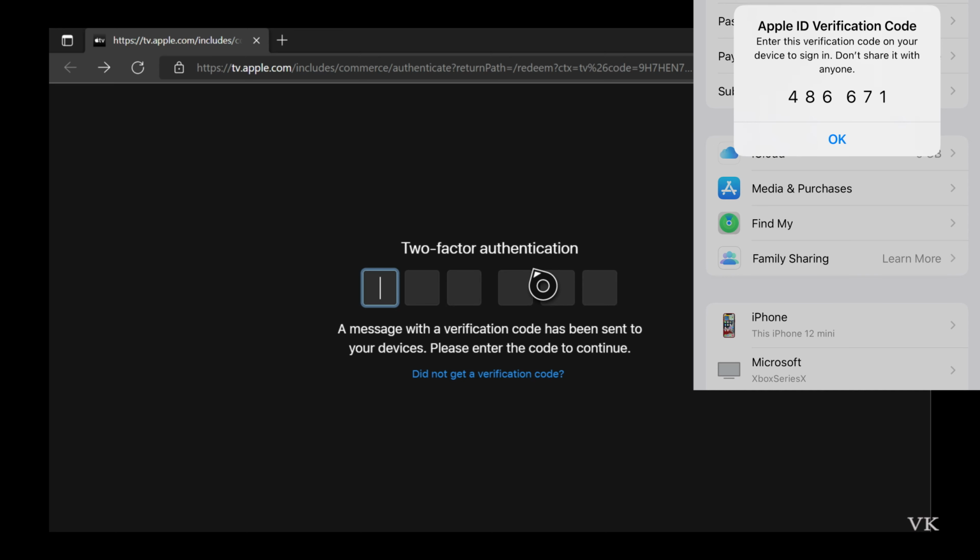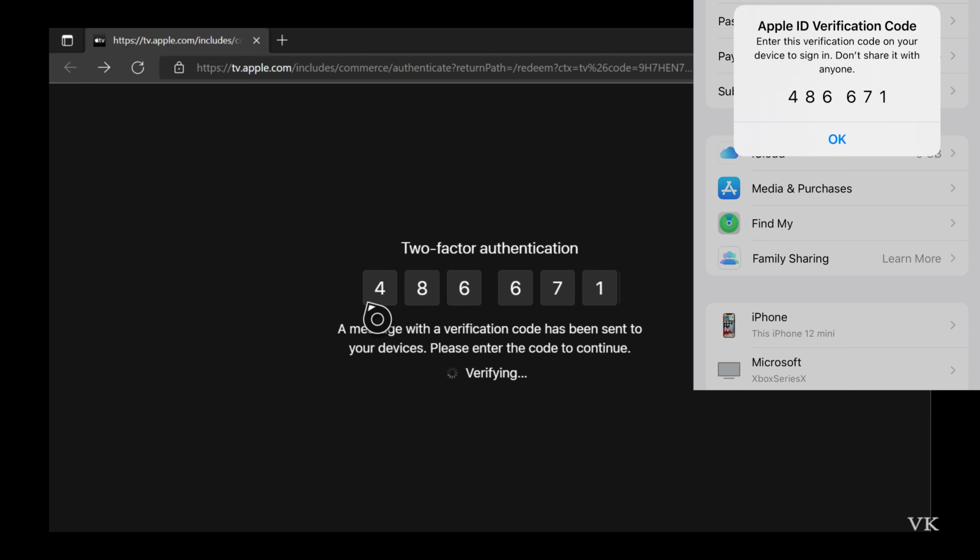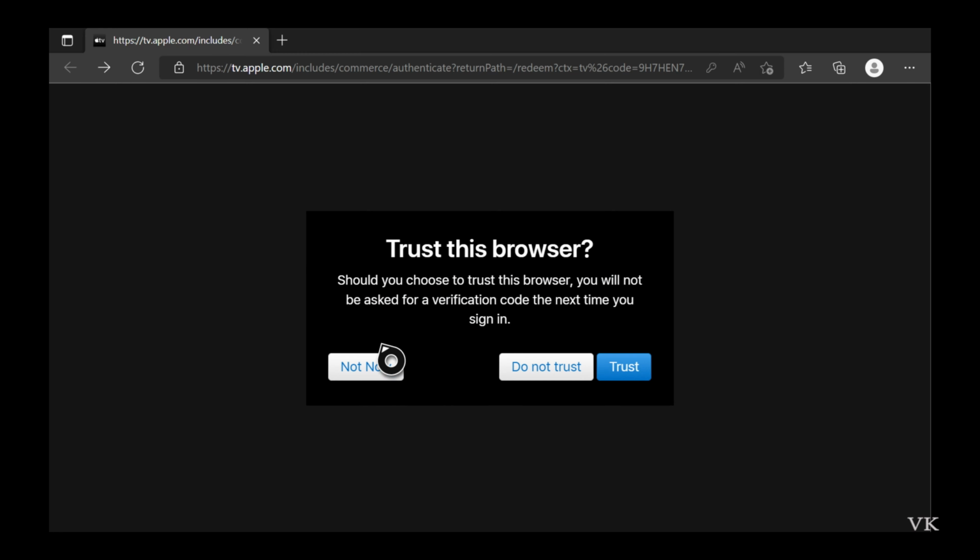Once you allow, you would have got the number. I'm going to enter that. 86671 is the number. So enter. And then give OK on your mobile and tap trust.